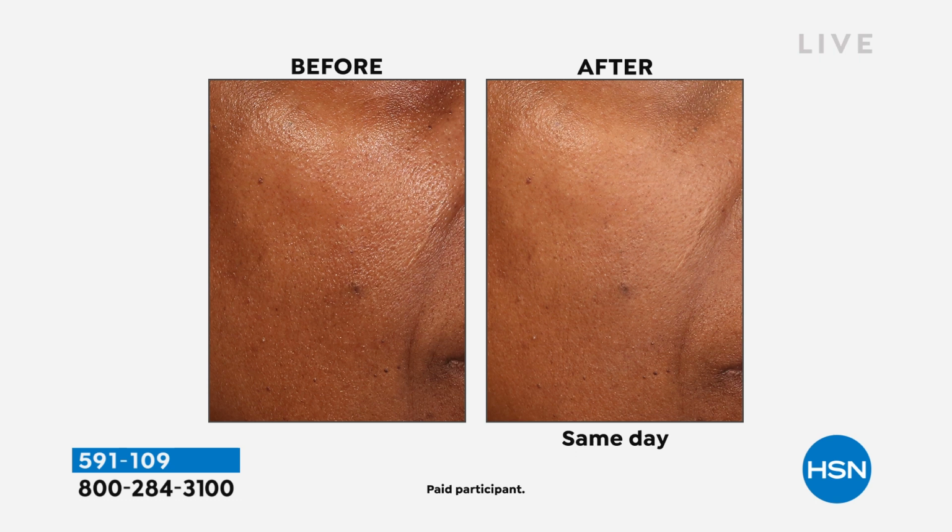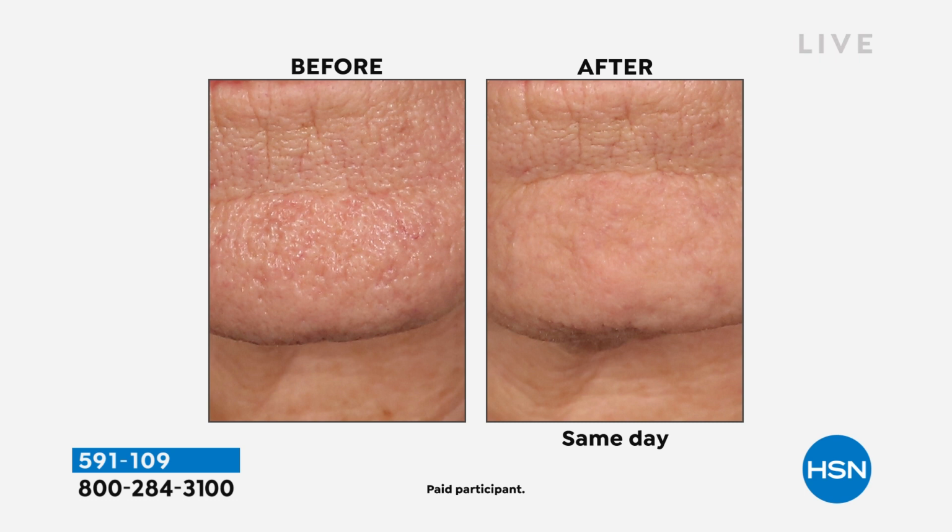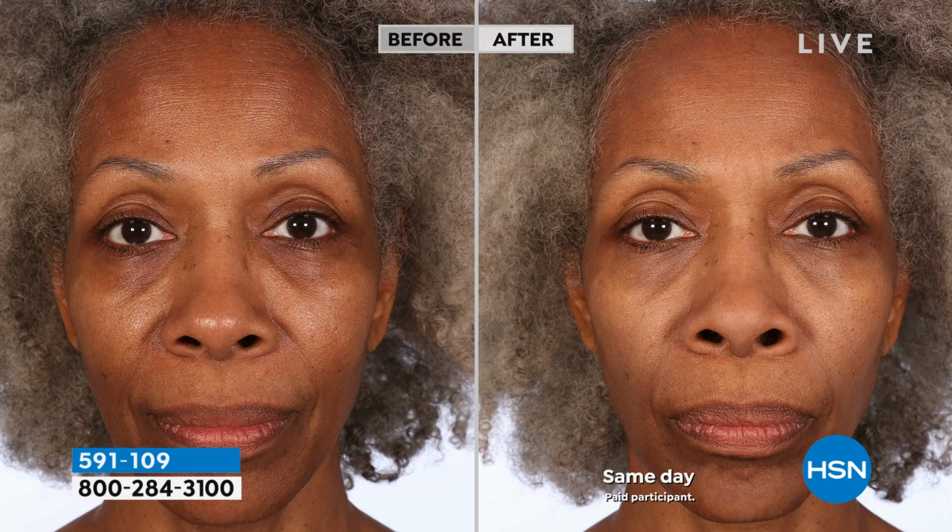It's not just about pores. It is about pores. It's about shine. Look at how her wrinkles are minimized. This is a skin perfector. I like to take the idea of a primer and throw it out the window because in my opinion, no one needs a primer. I want a skin perfector, buffing away fine lines, redness, pores, imperfections, any kind of textural change. Any kind of shine change that you want to see disappear, it is 100% colorless.